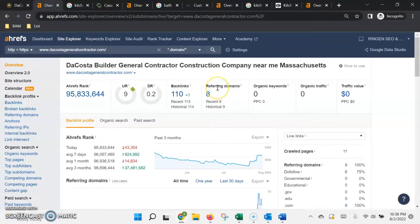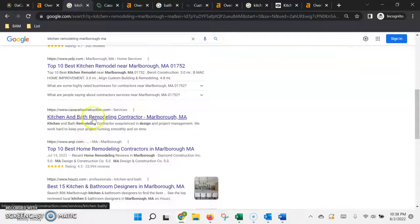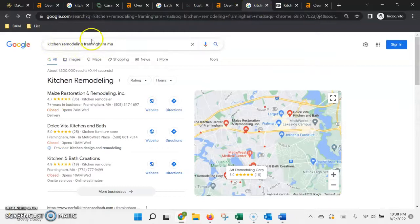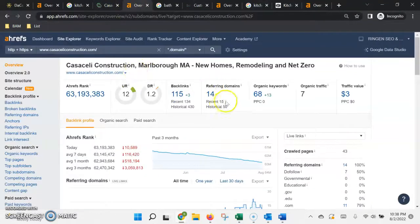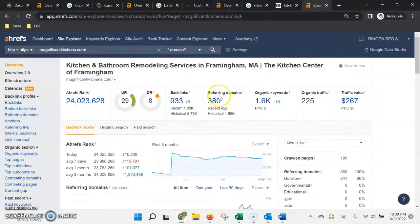So just to put some things into perspective, I've taken the top results from 3 different searches based on the services that you offer, and then a little bit outside your area just to kind of show you how it works. And you can see what kind of authority their sites are bringing and the reason why they're ranking at the top of the first page. Now, as you can see, as you get into more competitive markets, those numbers increase because there are more people trying to get to that spot.